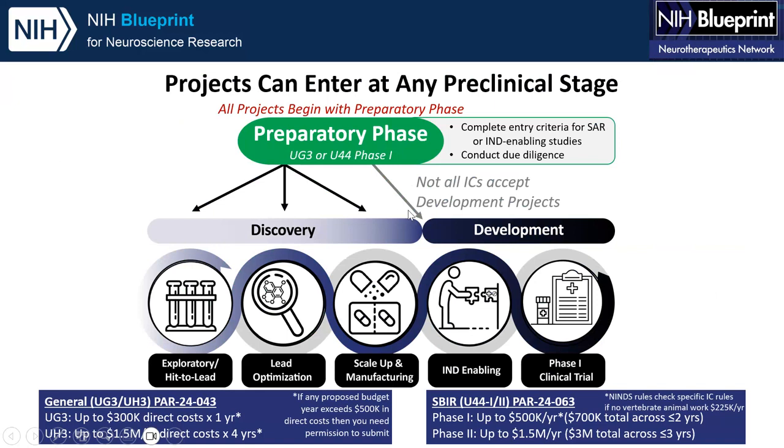I do want to also point out that not all of the ICs that are participating accept development projects. So coming in and saying, I don't want to do any more optimization, here's the compound I have, I need to finish all the data set for that compound, and then I want to move into development on it. If you're at that stage for NIDA projects, drug abuse, or mental health projects, you really need to talk to them. They have other opportunities they would prefer you use for this. I have budget information down here about it.